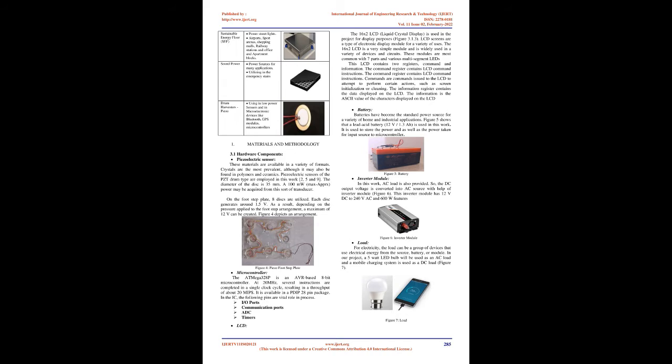3. Materials and methodology. 3.1 Hardware components. Piezoelectric sensor. These materials are available in a variety of formats. Crystals are the most prevalent, although it may also be found in polymers and ceramics. Piezoelectric sensors of the PZT drum type are employed in this work. The diameter of the disc is 35 mm.